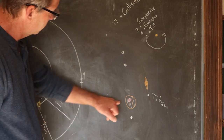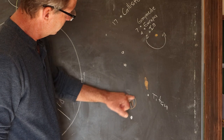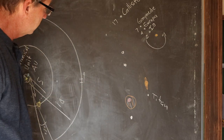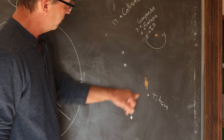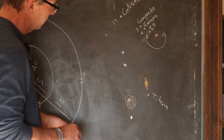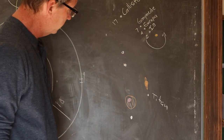And another cool thing about the distances and looking at them is that the planets are about the same size. Because Saturn is about twice as far away from us as Jupiter, it looks like about half the size as Jupiter does. And it's a lot dimmer. And so is its satellites.